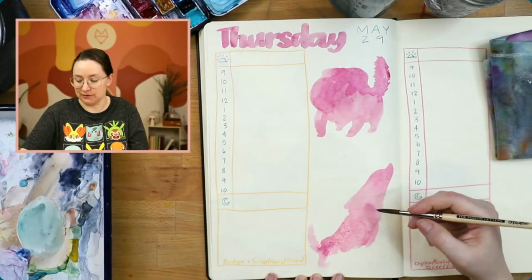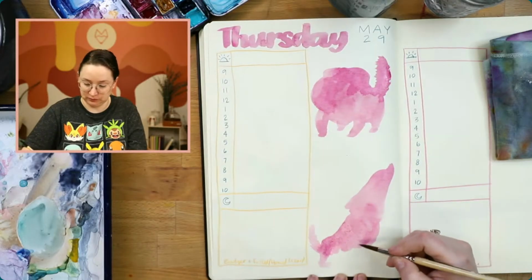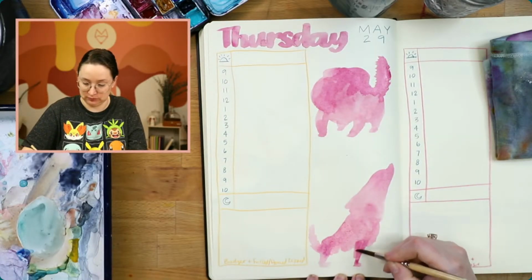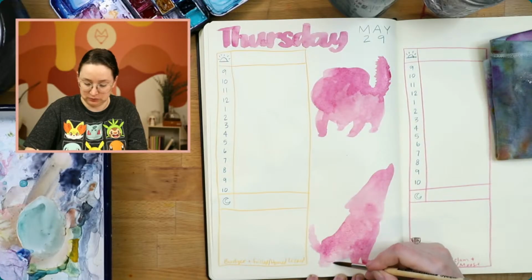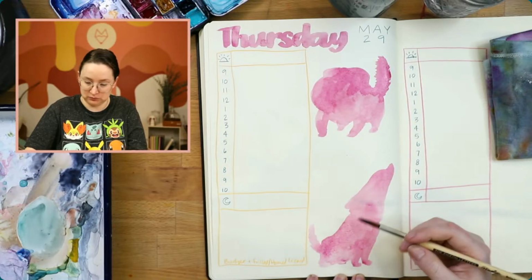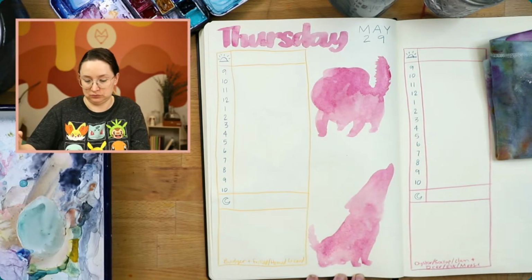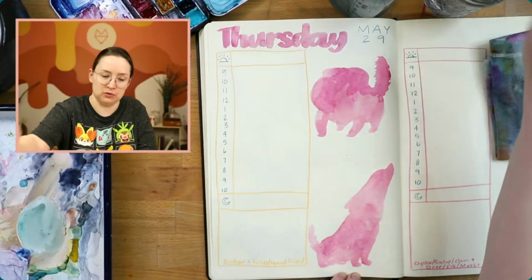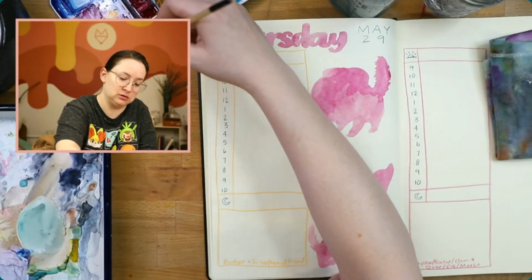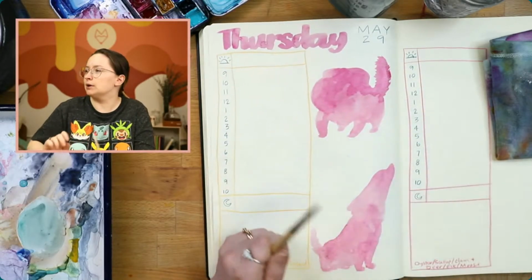We are doing a frilled lizard slash badger today. Got a weird gap right here. What can I do to fix that?